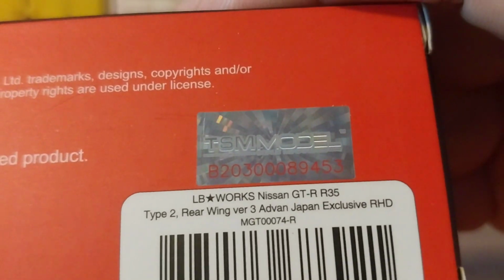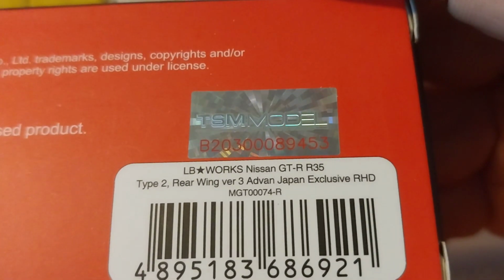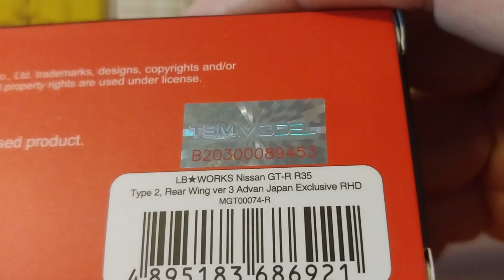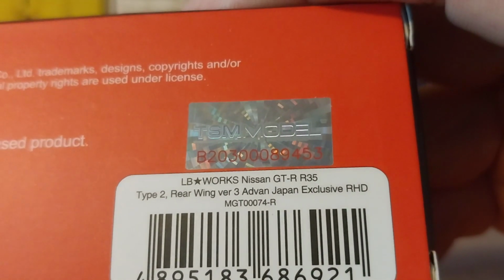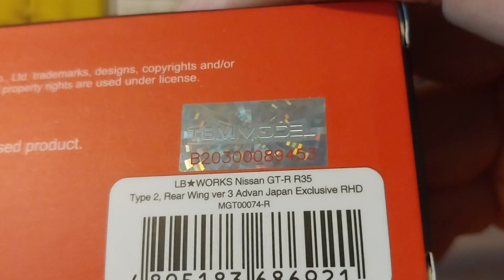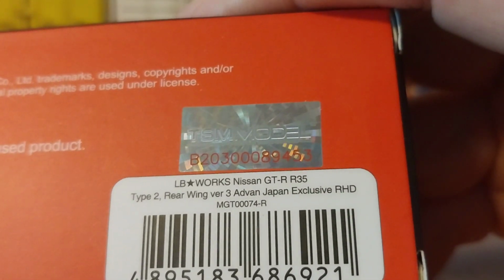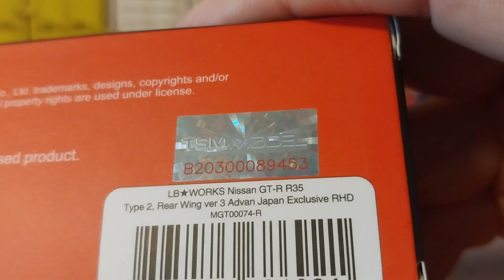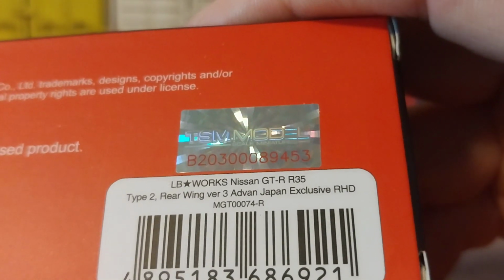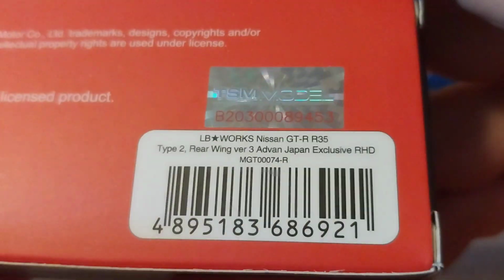And then the name of the car and what it consists of is the LB Works Nissan GTR R35 Type 2. So that is your Type 2 body kit. Rear wing version 3. Version 1 is your high wing, and I think version 2 is your ducktail or vice versa. But you will not find either one of those on the Type 2 kit. So it is Advan, Japan exclusive, right-hand drive, and it has your serial part number, UPC, and so forth.